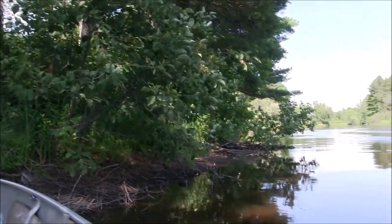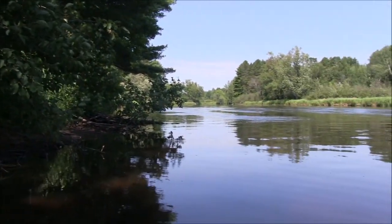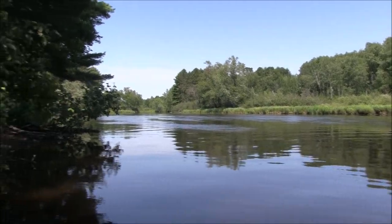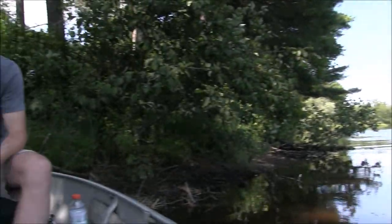Wisconsin River. What's awesome about this river is the average size of the smallmouth. It's really good, really good size. The muskies are pretty average, catch kind of low 30s average for muskies, so nothing special there, but a lot of them.